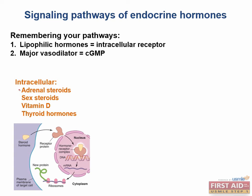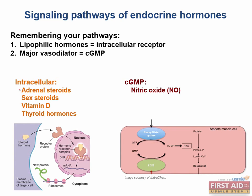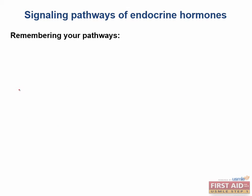The one everyone's most familiar with is nitric oxide. The other two are atrial and brain natriuretic peptides. They decrease blood pressure by acting as vasodilators and by doing pretty much the exact opposite of what aldosterone does in the kidneys. Unfortunately, that's about it for the quick and easy rules.